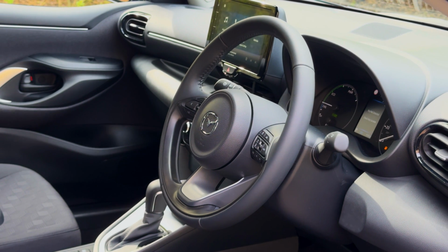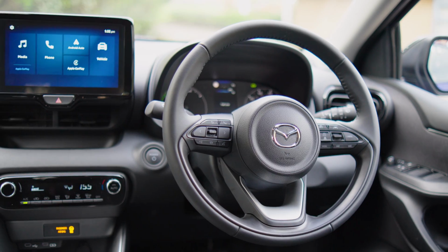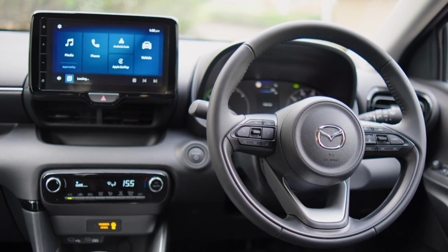There's a lot of stuff, but there is one more spec, the Homura Plus, which means you get everything already mentioned, but you also get a 12.3-inch digital customized gauge cluster in front of you. You get a 10.5-inch color touchscreen display in the center. You get satellite navigation, voice recognition, and a windscreen projected head-up display, which can only make the drive even more fun. And then we come to the drive.